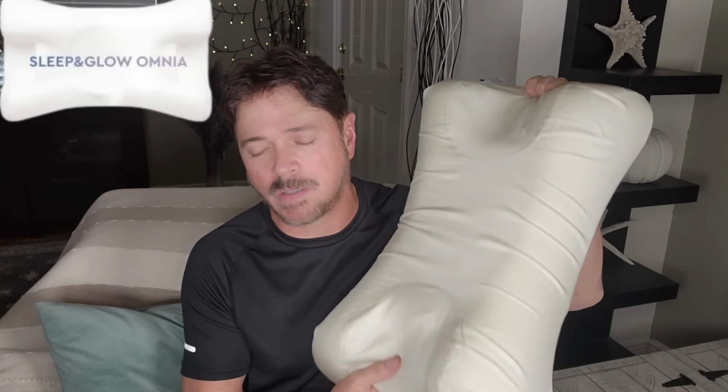So how you sleep makes a big difference. We don't want to squish up the face, especially around the eye area. So sleep pillows like this one, this is the one I use by Sleep & Glow. I've talked about this pillow a million times on this channel because it's one of the few things I've done as an investment in my skincare that has absolutely made a huge difference.